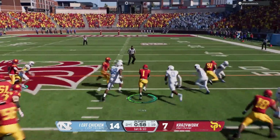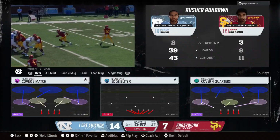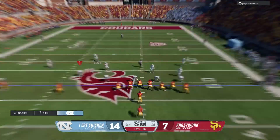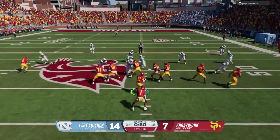Going to hand this off. Tackle is made very near midfield. Good enough for a first down. Chris, the thing that I love about this play is the running back showing great patience and then the vision to find that hole and then accelerate through it for a nice gain.